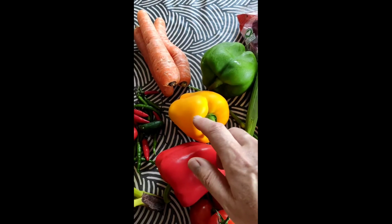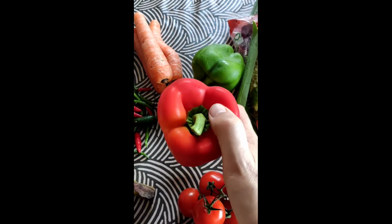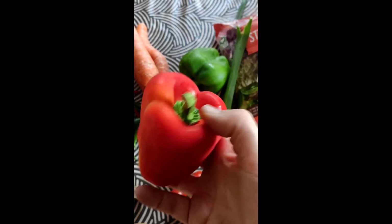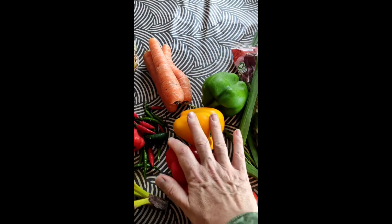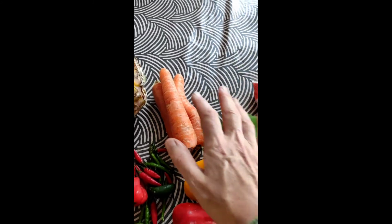Our green, yellow and red peppers, again full of antioxidants. When you open up your peppers, a lot of people cut out the white pith inside. It's alright to get rid of the seeds, they can be a bit unpleasant to eat, but hold on to the pith. The pith has got loads of antioxidants in there, so use the pith from your peppers when you chop them up and slice them up and put them into your stir fries and your cooking.